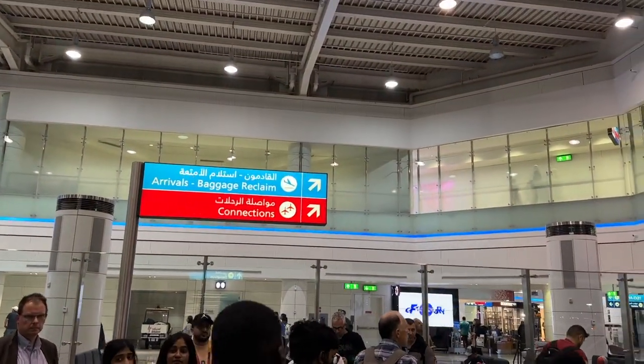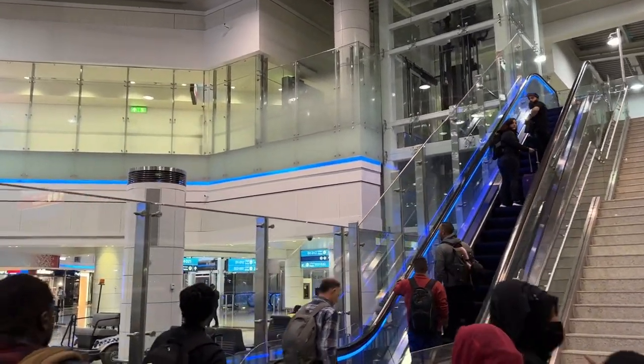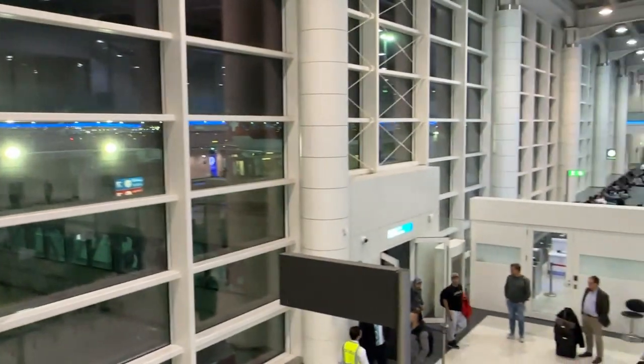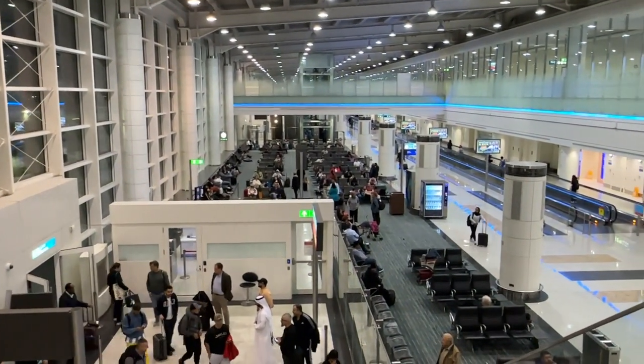The interesting thing, however, is that the check-in and immigration and baggage claim is actually in an entirely separate building. And so in order to get to that, we actually have to take this pathway over to basically an AirTrain type of thing, take that over to immigration, and then we can head through customs and out into the terminal.